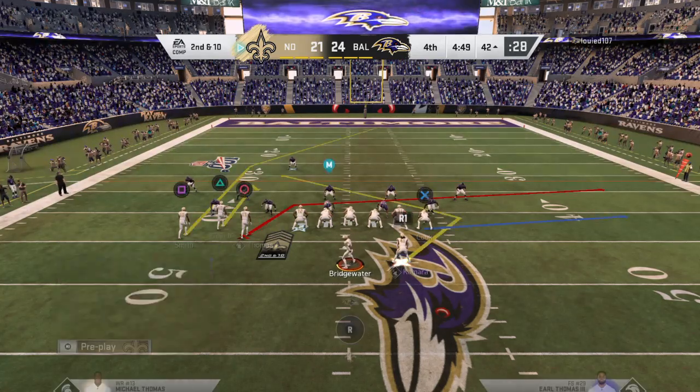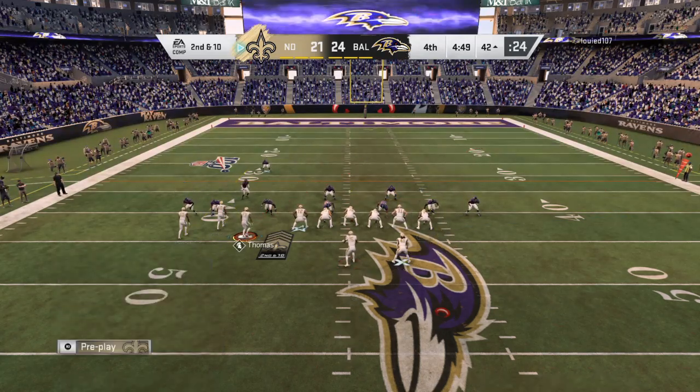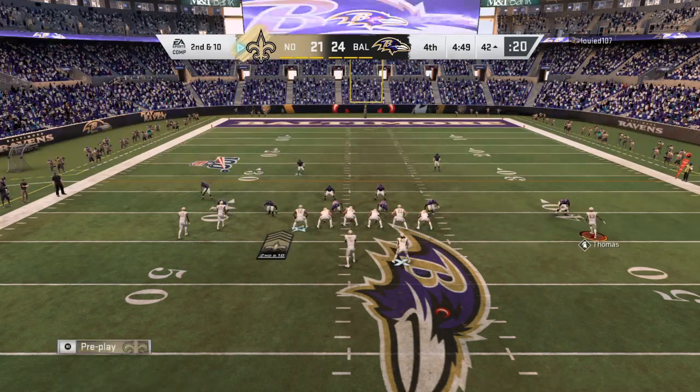48 for Mike. I know he ain't got it. 48 Mike. 48 Mike. No, I'm not ready. 48. Hey, we don't like the 48 right now. Let's go. Now watch run.